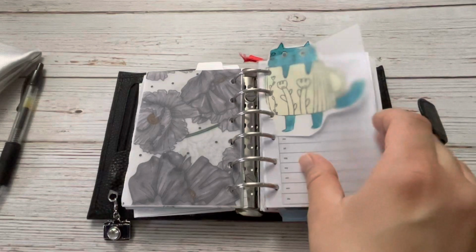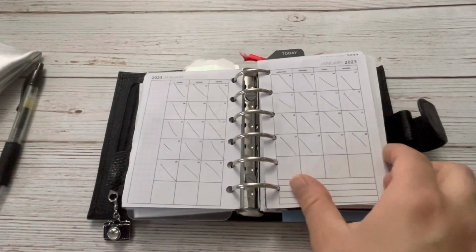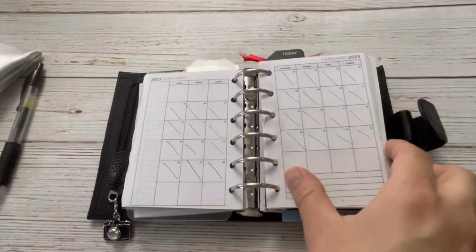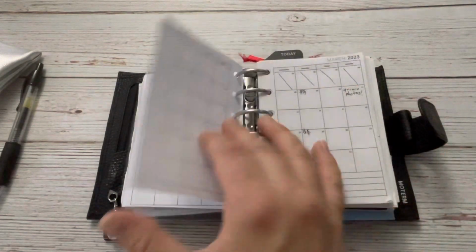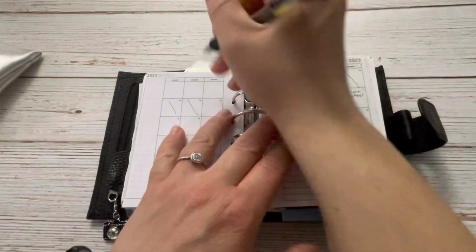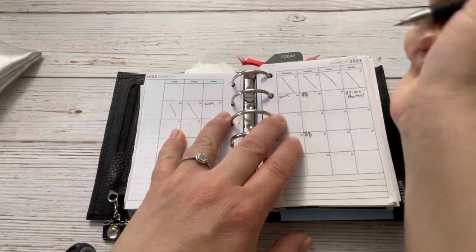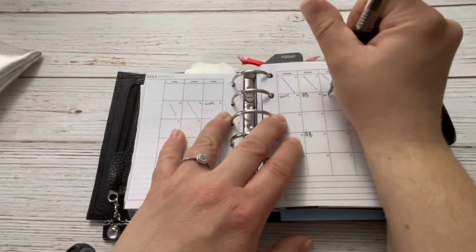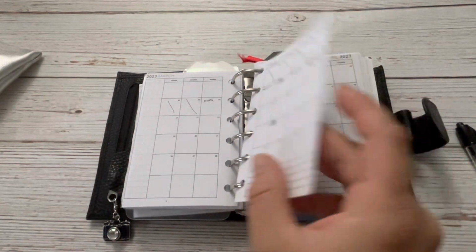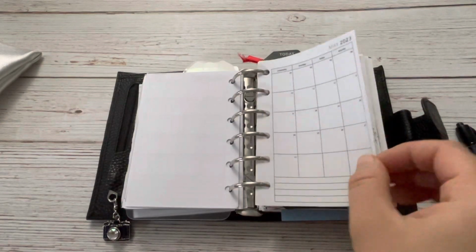Here I have my monthlies. For some reason, it didn't print off May. Oh yeah, I'm checking off March days now. Oh no, I'm adding to my when I have to look. Okay. No, I didn't print off May, as you can tell, but oh well.